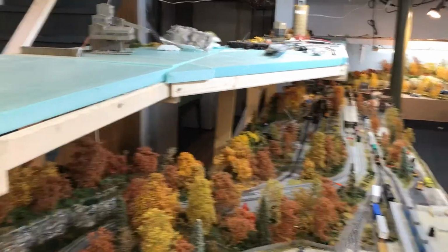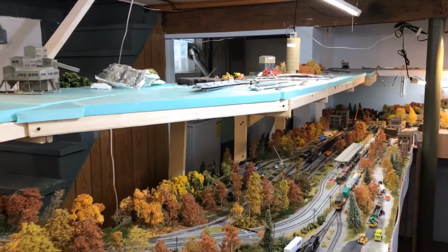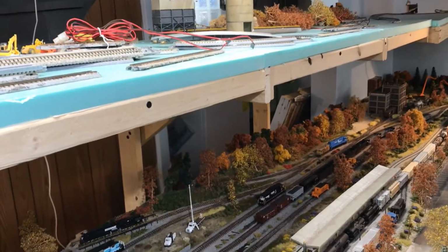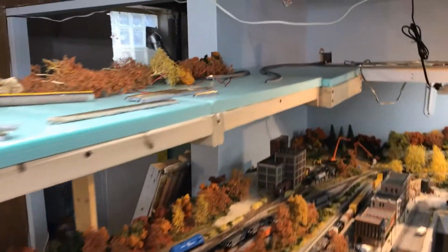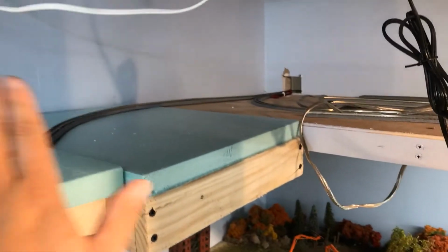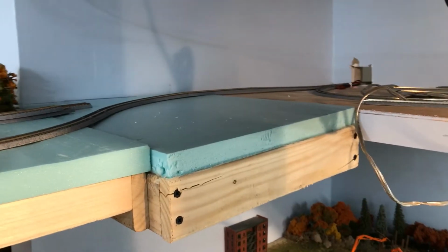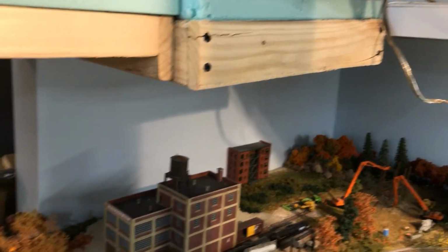What I wanted to show you was that the start of the second level has begun. What I decided to do was hang the second level off the bench work for the lower level because there's no wall here, obviously. It connects nicely to this wall and the existing part of the layout, which I showed you last week. Now, this wall and that wall were built strictly for the layout, so they're not really walls. They're more like screens, but they are structural enough to hold the upper level.